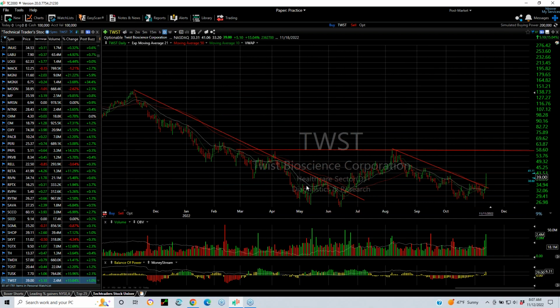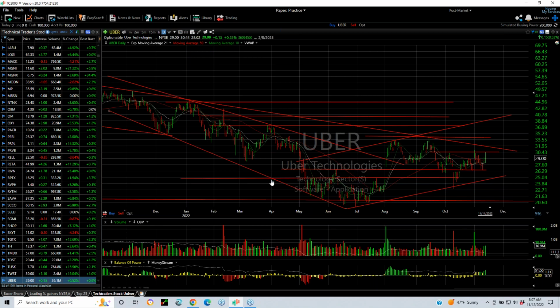Twist, biotech stock that broke out, got to secondary resistance and pulled back and formed a larger base. Key breakout Friday, pops at 5, 10, or 15%, targeting mid-50s.